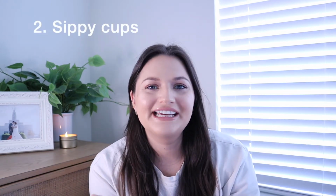The second thing I think you should donate and get rid of are sippy cups. So sippy cups are definitely a very common thing here, and that I think is totally okay. I'm not saying that I don't ever use them. I definitely use them in the car if we're going somewhere, or in the evenings if we are getting ready for bed. But I also have just regular cups for them to use, and that is what I strive to use when we are in the kitchen together eating, and what I am trying to give them throughout the day.